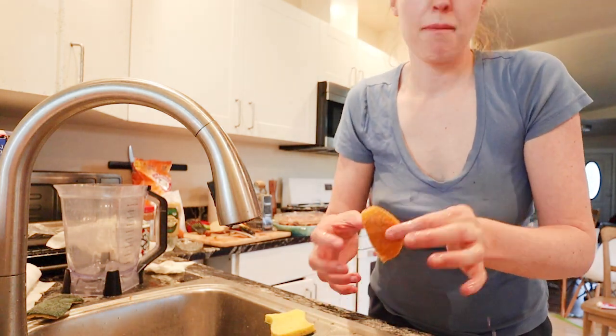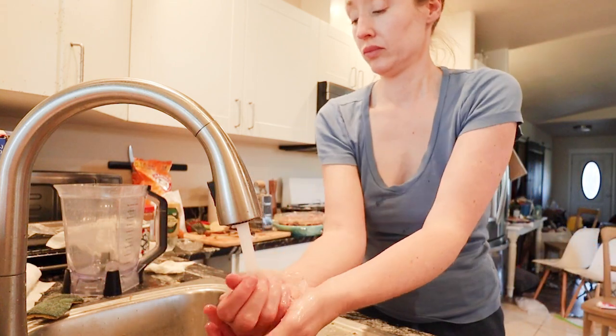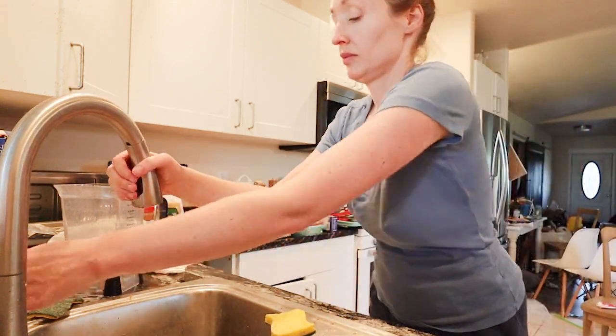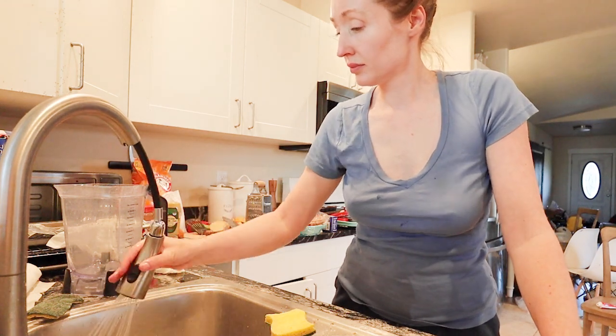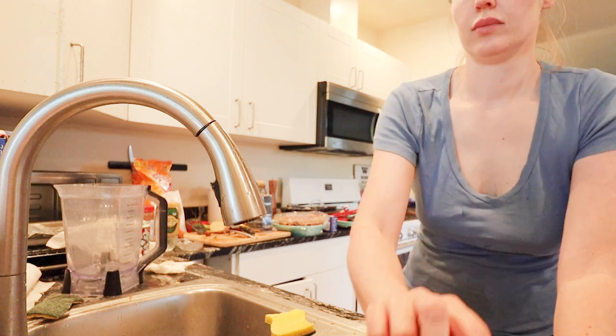Oh yeah, so this lemon was way too old and I actually had to take off the peel to do my lemon garbage disposal thing. So make sure you're using fresh lemons, which is something I've discovered recently, because I was using some old ones in the fridge and it didn't work very effectively. So I'm scrubbing along the edge here.